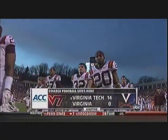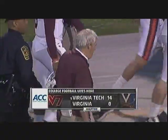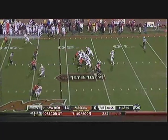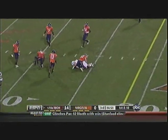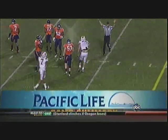At the half, Virginia Tech up 14-0. They'll need to be more committed there. And they've got to try to find a way to stop Logan Thomas. He's been looking good as he hits Chris Drager.